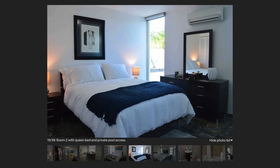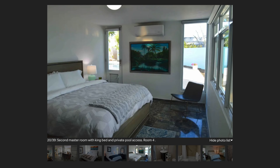Now we're at room 2. This has private pool access. Again, I don't see where the private pool access is, so you need a photo showing me that if you're going to indicate it. Now we're at the second master room with a queen bed and a private room, room 4. I see now the pool access, but again, it's overexposed, so I can't see the pool. You want to show these photos with the access and the right exposure to the water and the water elements, so people say, wow, this is amazing.